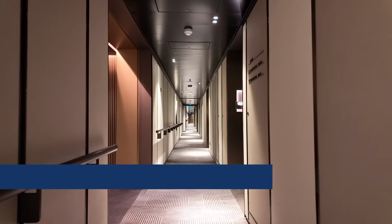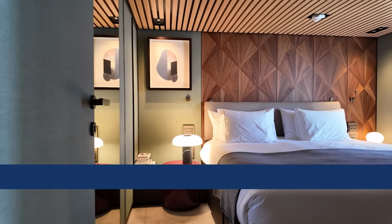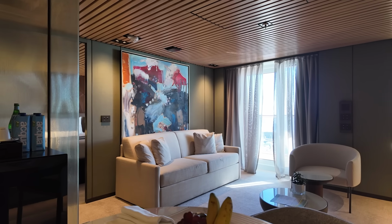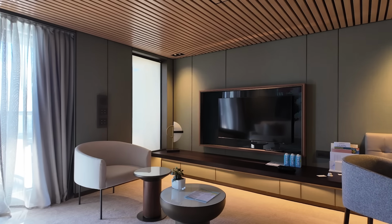But what about my cabin? How was that? I really like my cabin. All that money had got me an H5 category, a Haven owner suite, 12302. I did have the most amazing sleep in there, some of the best that I've actually had on any ship. The cabin felt very plush, it felt very premium.